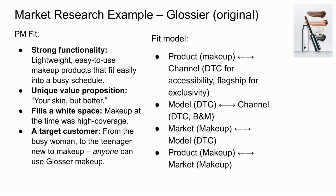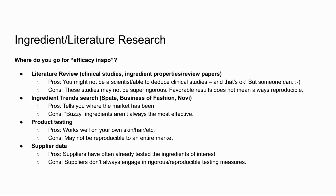Now going into the next step, which is ingredient and literature research. So this answers the question, where do you go for efficacy inspiration? Meaning, how do you make sure your product is as effective as possible in solving the problem that you're presented? Now there are 4 ways that I like to tell folks to do this. The first being literature review.